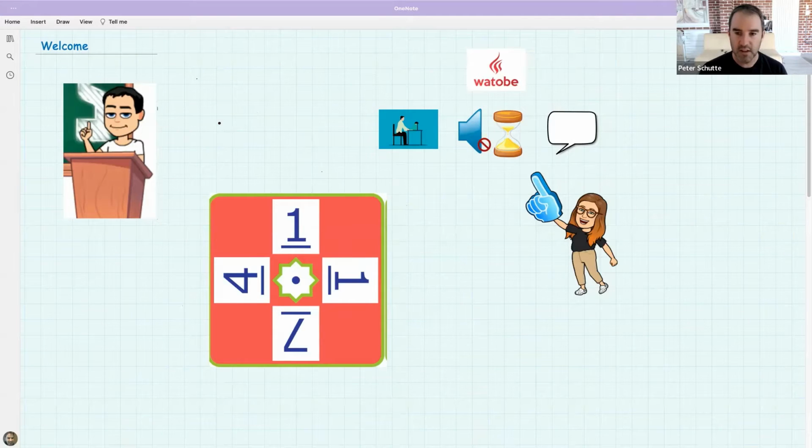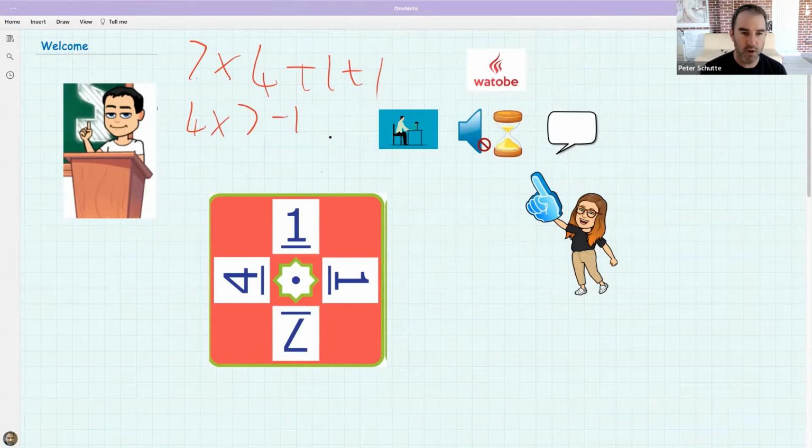So these are the options we've had so far. 7 times 4 plus 1 plus 1. That didn't get us there. We've also had 4 times 7 minus 1 minus 1. So this got to 30, and this got to 26. So that's the closest so far.